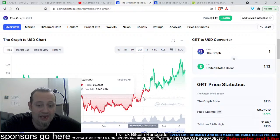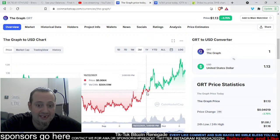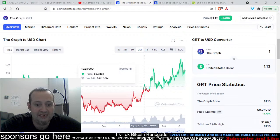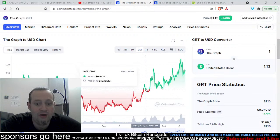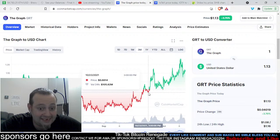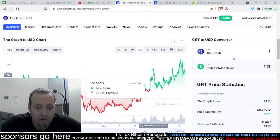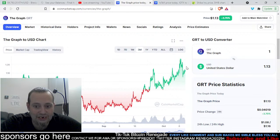Now, I actually made a mistake and got out at 97 cents. This is when it went to 97 right here. I sold out at the top thinking that was going to be the top. It went way back down. I should have bought back in at 87 right here, because I was going to. And then it pumped all the way up to $1.15 and continued to go.